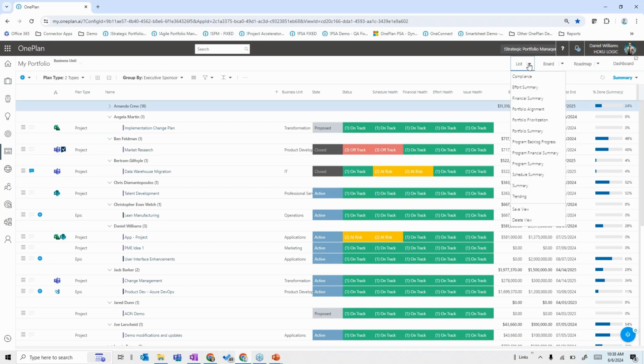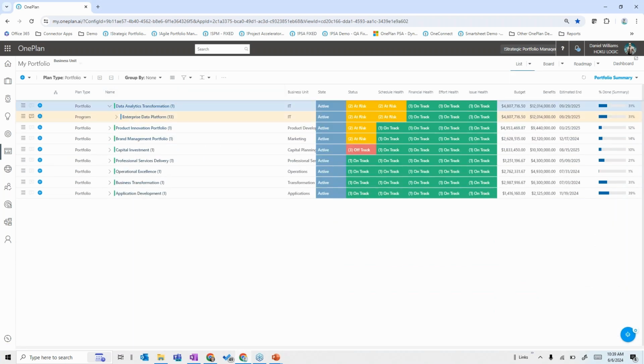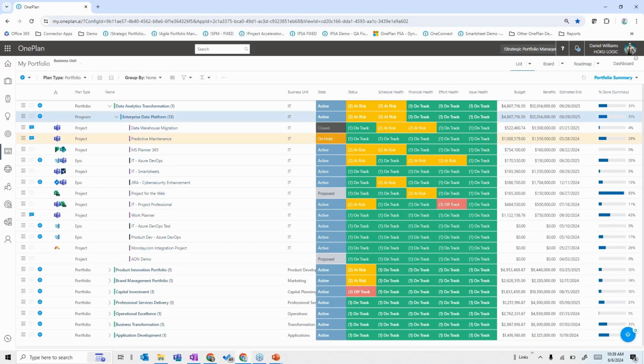If I go back to portfolio summary view here, I'd also like to show in here that in any given portfolio with the plans, you'll see there's icons next to each of the plans, whether it's a project or an epic. And this can determine whether or not you're using other tools connected in there with integration to feed into these portfolio items. For example, I've got one here that's just linked out to a Microsoft Teams site for content and collaboration, but that's telling me that all the scheduling and execution data is actually coming from OnePlan itself with our own planning tools.